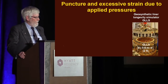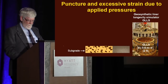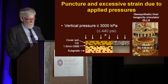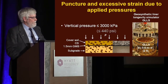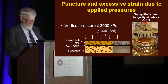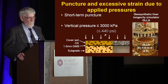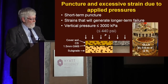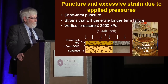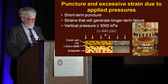Large steel cells 0.6 to 1 meter in diameter, in which we can construct a subgrade, place a geomembrane, place a cover soil, and seal it up, as you see happening on the right, and apply pressures up to 3,000 kilopascals. And then on disassembly, we can inspect the number of short-term punctures, but equally important is looking at the magnitude of the strains, because if they're too large, they will ultimately become ruptures.